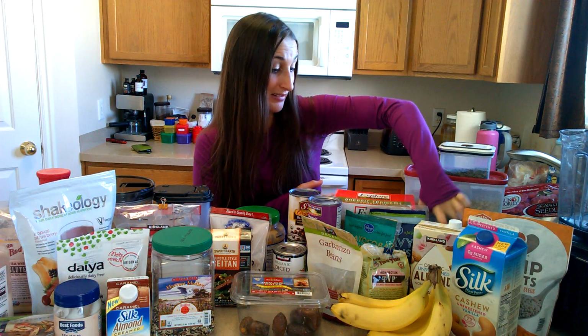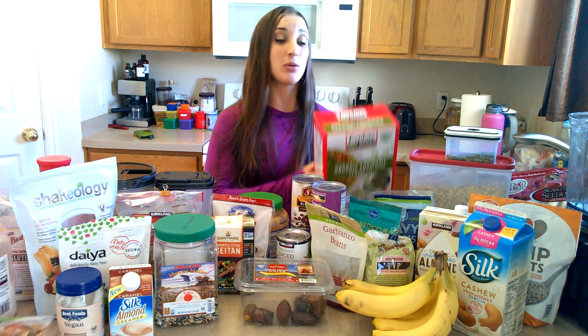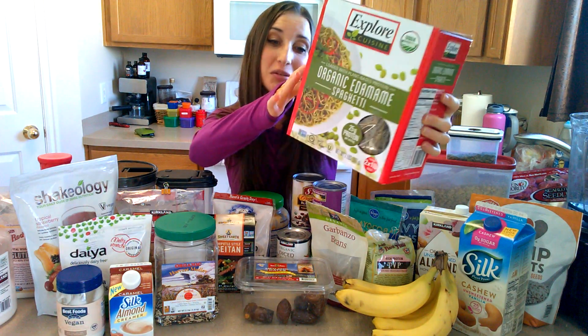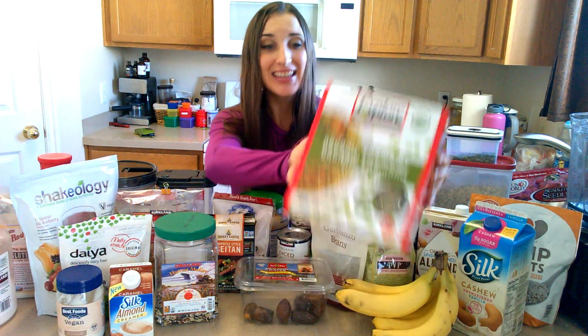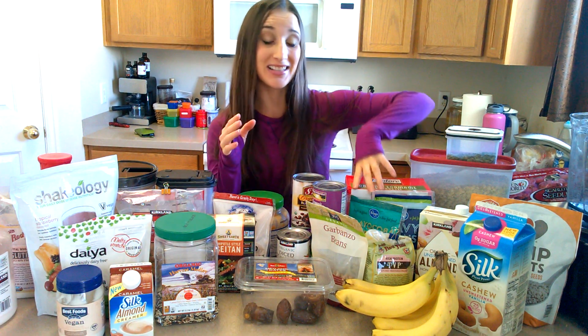Now, speaking of pasta, this is my favorite kind. Of course, you can have just regular wheat pasta. It's okay. Just make sure the wheat is non-GMO, because most of the wheat in America is GMO. I like this brand right here. It used to be called Explore Asian, now it's just called Explore Cuisine. And this stuff has 25 grams of protein per serving. It's made out of edamame. And they also have black bean pasta and all kinds of things that are very low in carbs and very high in protein. So, good source.